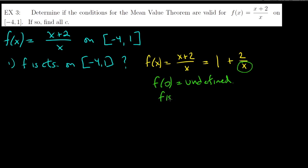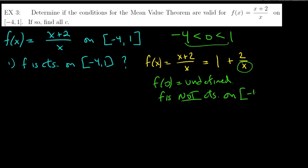So f is definitely not continuous everywhere between -4 and 1. 0 is between -4 and 1. So if the denominator was, say, x minus 3, it would be undefined at 3, but 3 is bigger than 1, so that wouldn't matter. But here, we got x equals 0, and 0 is between -4 and 1, so f is not continuous on this interval.